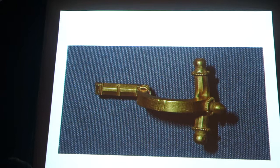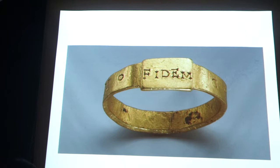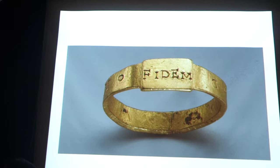By the beginning of the 3rd century, all soldiers were permitted to wear gold rings, which was a privilege previously reserved for the upper classes only. And the practice of presenting gold rings to the military is more clearly apparent in the 4th century. We have a number of these rings. This is not in the exhibition, but we have similar things. A gold ring inscribed Fidem, you can see the Fidem Constantino. It's loyalty to Constantine. So this would be given to the officer. But a good number of these exist.